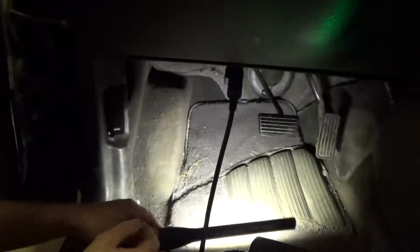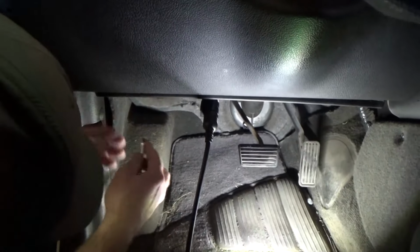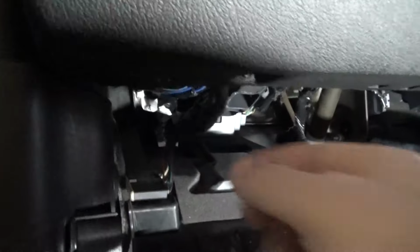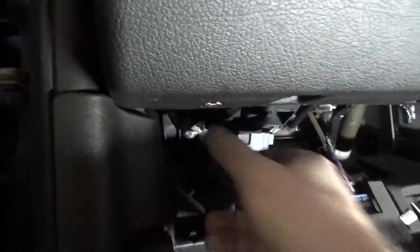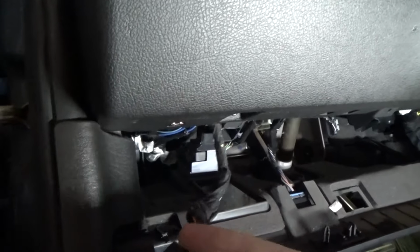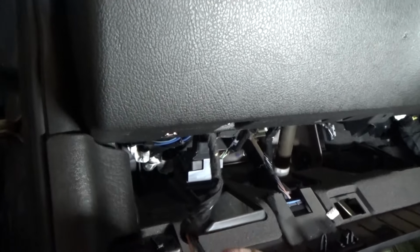We're gonna take and we're gonna remove this panel. It's just a little kick panel, 7mm. Okay, so with this panel dropped down, right here's your connector. We're gonna take and pop that out. The one we're after. And this white part up here is your comb, and we're gonna take and unplug that.